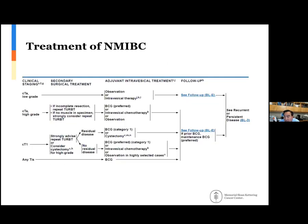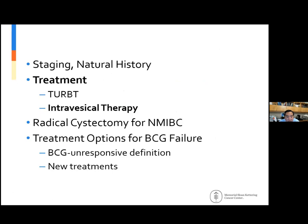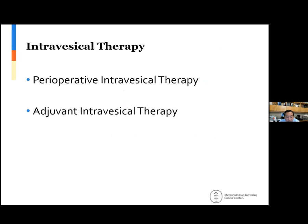And that's going to segue into intravesical therapy, which is here on the treatment guidelines. So intravesical therapy can be thought of in two settings, perioperatively. So immediately after TUR or within the first 24 hours, there are different agents that can be used. And then more commonly, adjuvant intravesical therapy like BCG given a few weeks after the TUR, often weekly for 6 weeks, is how BCG came about. And that's simply because that's how many vials came in the package.